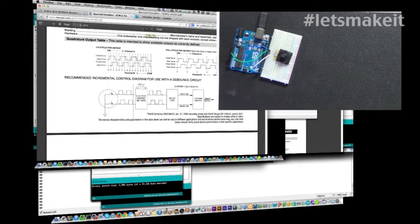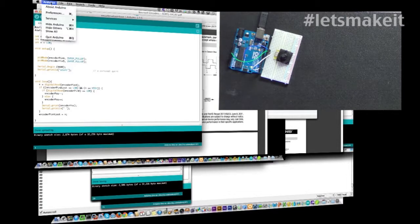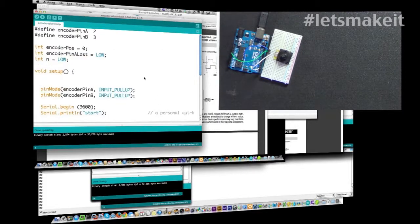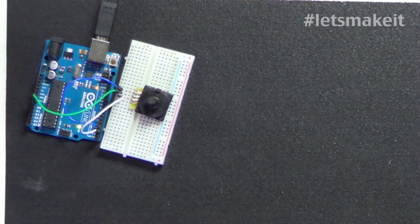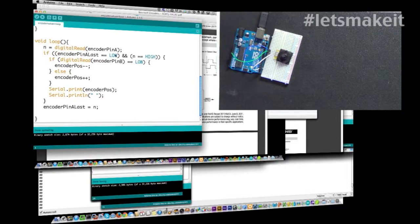If we go back over and look at the actual source code, and let me make this a little bit bigger so we can see it. Let's get back over to this view. You can see that we're only comparing pin A when it transitions from low to high. So what we need to do is look at every transition of both A and B.